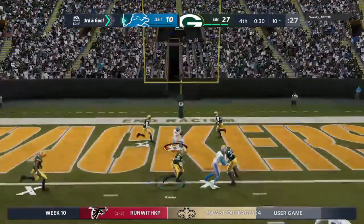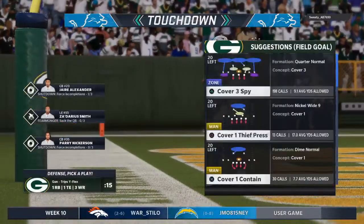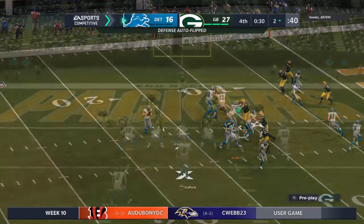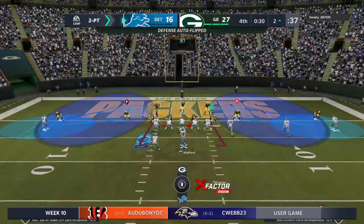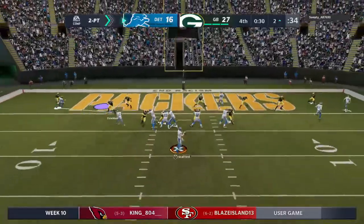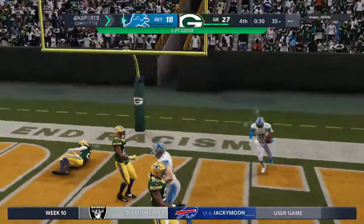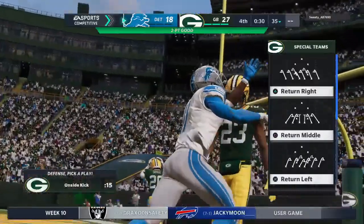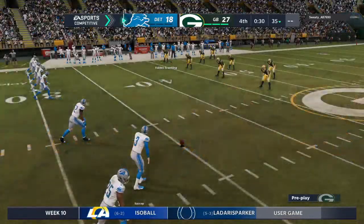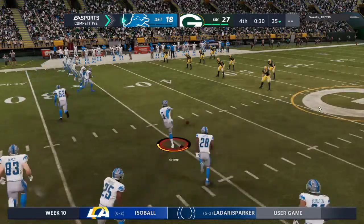Out of the gun, Stafford. And that is caught. Touchdown, Detroit, from 10 yards out, and the Lions are able to cut into this lead. So now Stafford will bring up the Lions, and they'll go for 2. From the gun, here's Stafford. And they're going to get the 2-point conversion, caught in the end zone, and that cuts the lead a bit further. So time definitely not in their favor, down 2 scores, but they'll try the onside kick.